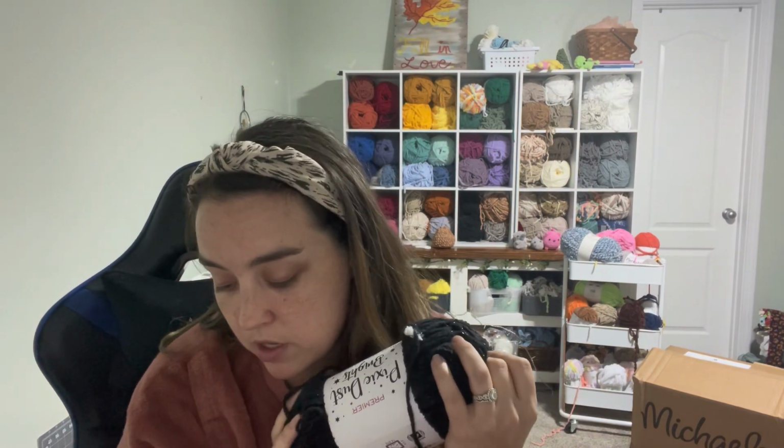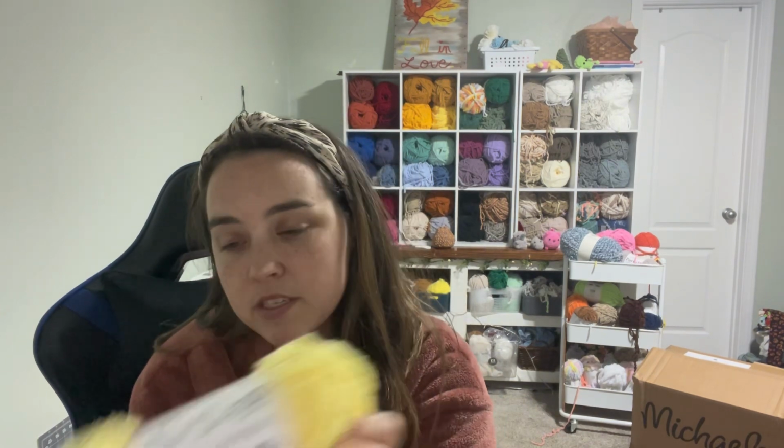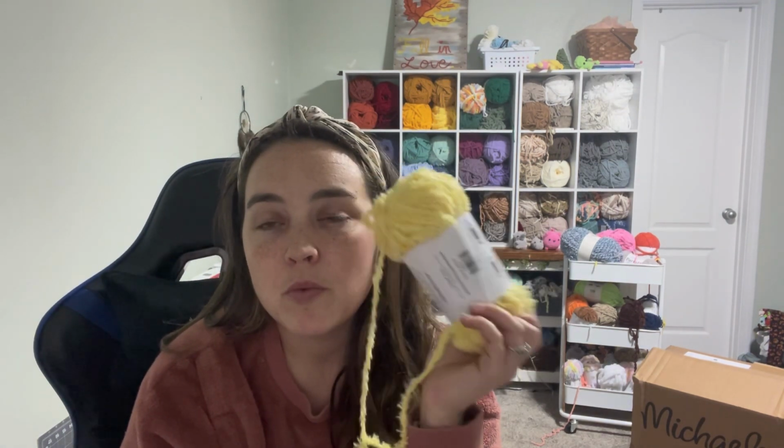But I bought more colors of each of them so I can make some things, because I only bought random colors. Now I had a reason of why I bought more colors of this, but I don't remember what it was, because I was like, oh, that would be good together. Maybe some turtles or something, because I have some variegated skeins of this and I don't really know what to do with it.